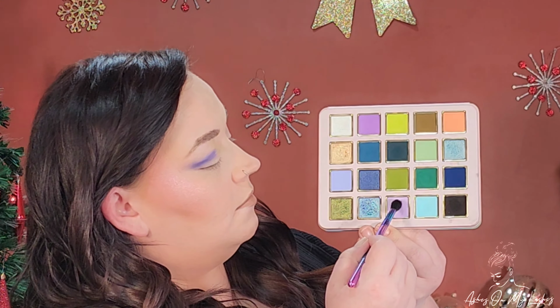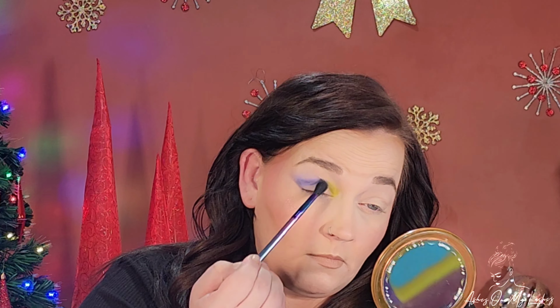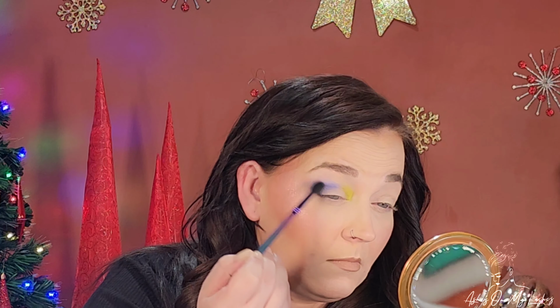Using my Sigma E38 diffused crease, I'm going back into the Serenity palette and I'm picking up the shade Make-A-Wish, which is the pastel purple, and I'm just using that to really blend out that deeper shade and get it smooth. I love blending eyeshadows. I might make it harder than what it needs to be, but it's my favorite part of doing my makeup, so I have no regrets here.